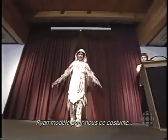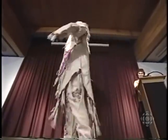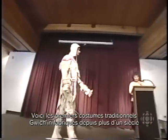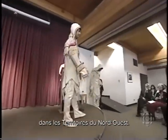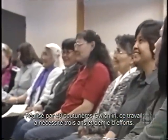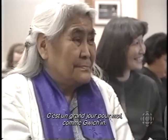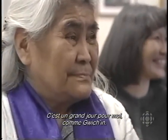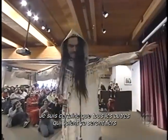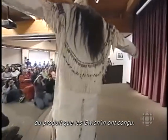Outfit modeled by Ryan Vitroqua. These are the first traditional Gwich'in outfits made in the Northwest Territories in more than 100 years. They're the work of 40 Gwich'in seamstresses over the past 3.5 years. It's a big day for myself as a Gwich'in, and I'm sure everyone at home that will see it will be so proud of the product that the Gwich'in had a part in.